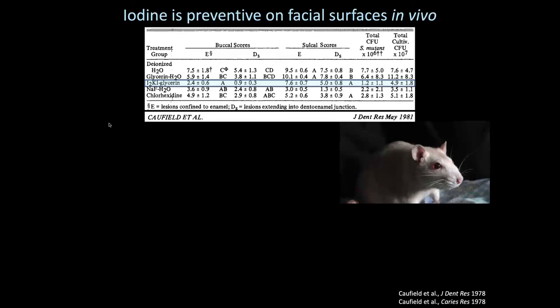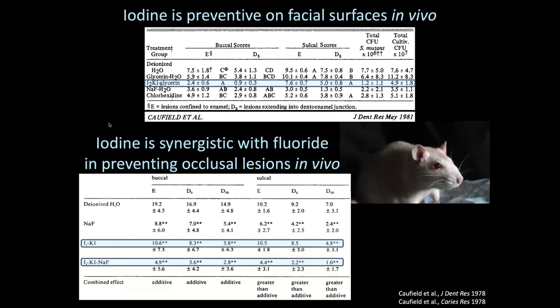And there's another rat study that he did, and he published that same year. And I'm sorry, the years on the lower right are wrong. That should be 1981.